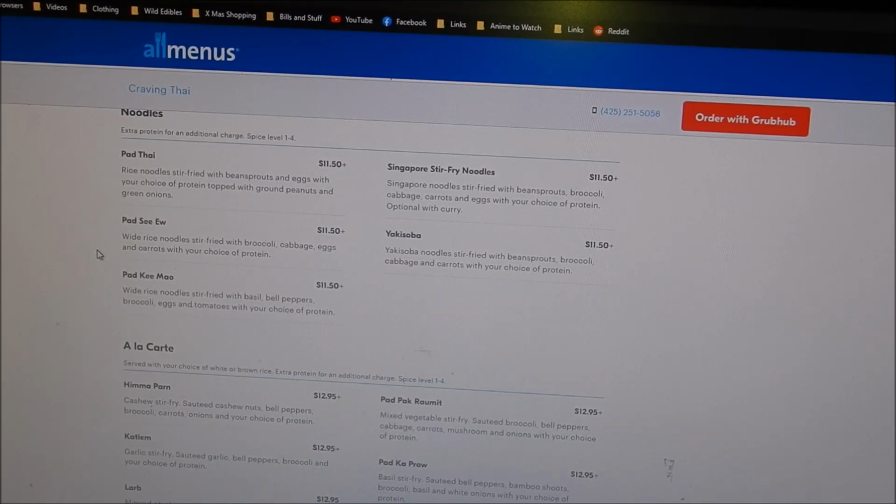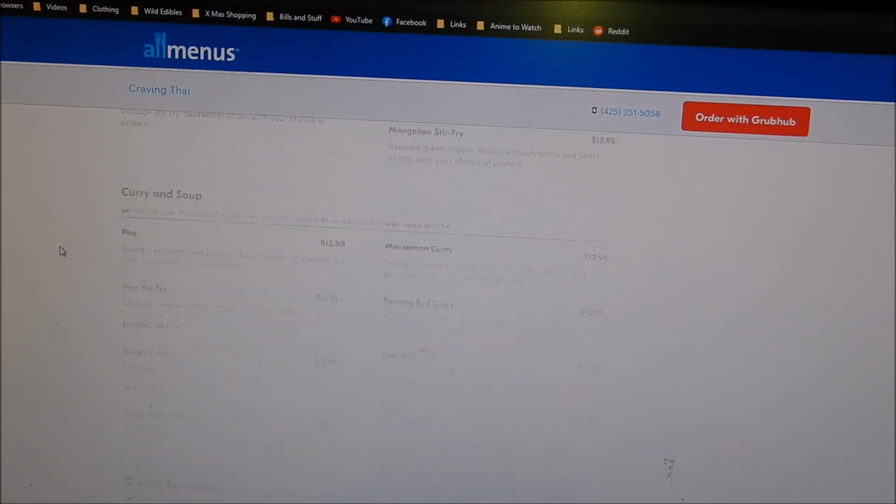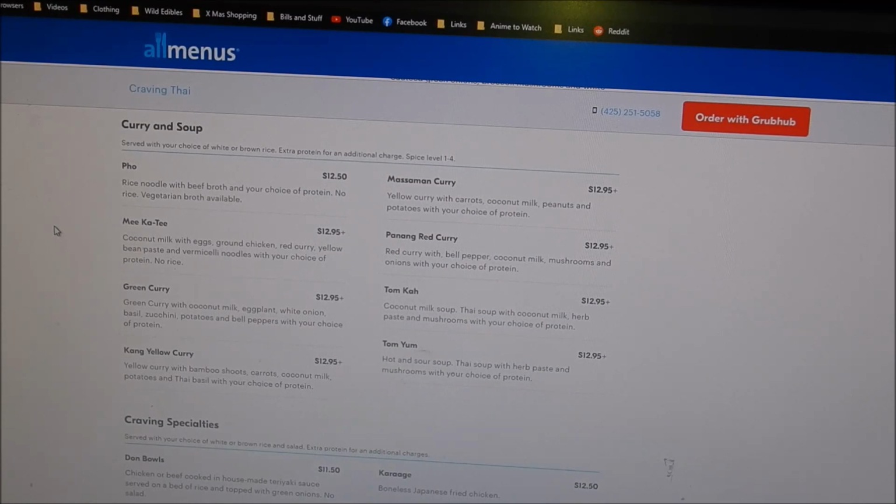Pad see ew. Cabbage, eggs, carrots, and your choice of protein. Okay. Pad Kra Pao. Alright. I'm not really sure what that is. I don't really know my Thai food, by the way. A la carte, I got Hema Parm. I could be saying this wrong too. Pak Ramet. Wow, I'm just butchering this language. A few others. I'll make sure to link this page so you guys don't have to sit here and listen to me butcher their menu.